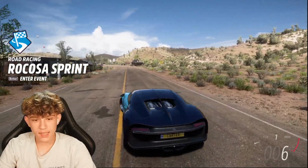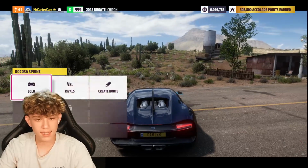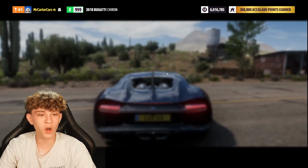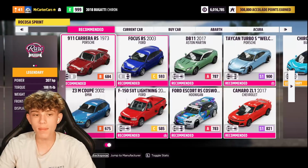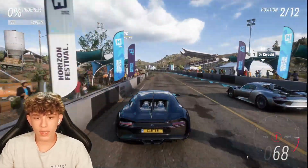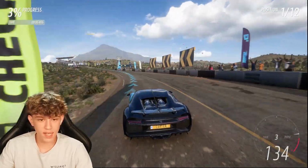Okay, now our final test is going to be racing this car on an actual race. We're going to be doing the Ricasso Sprint to test these cars. So, we're starting with the Chiron. Now, so far, the Chiron hasn't really won any category, but maybe Bugatti would clutch up this race. Alright, and we are off on the race. Now, our goal is to see which car gets the best time. It doesn't matter what place we get. We're just focusing on the times of these cars.